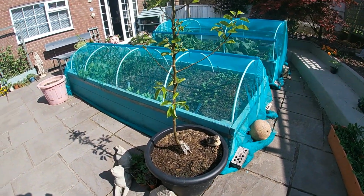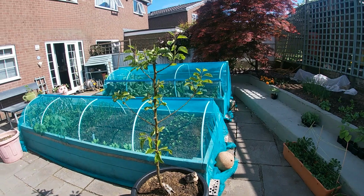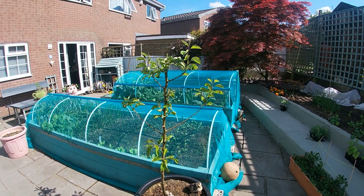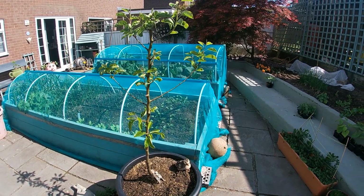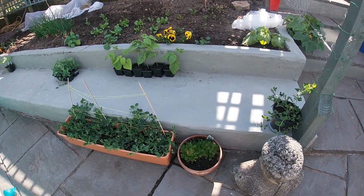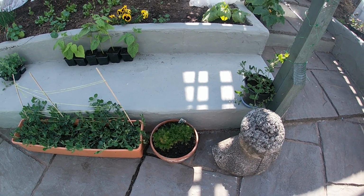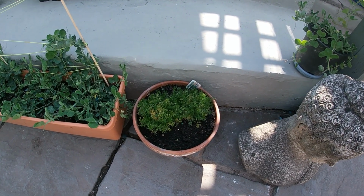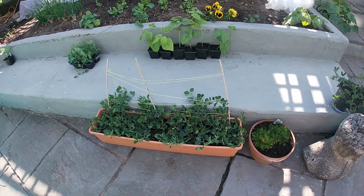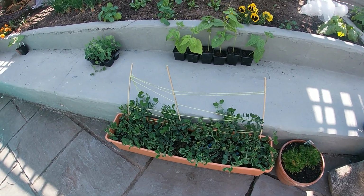This is a dwarf pear. Again, I had this in this winter, bare rootstock. It's full of leaf now, which is good. Got a little pot of chamomile there. I do like a nice cup of chamomile tea. Settles you in the evening. Big tub of sweet peas.